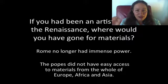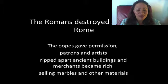During ancient Rome, they just went out in the empire and brought back the stones. But during medieval or Renaissance times, Rome no longer had immense power. So the popes did not have easy access to the materials from the whole of Europe and Africa and Asia. So what did they do? The Romans destroyed ancient Rome.